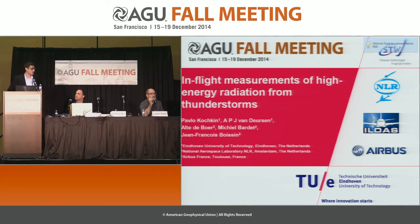So Airbus supplied us with the aircraft, a huge one, and together with the Dutch National Aerospace Laboratory, we developed a system called ILDAS that could measure many lightning parameters, not only lightning, but also the thundercloud parameters. Together with all these detectors, there were 2 gamma ray detectors. So we basically could measure the gamma radiation from the thundercloud and from lightning itself, right up there in the thundercloud.